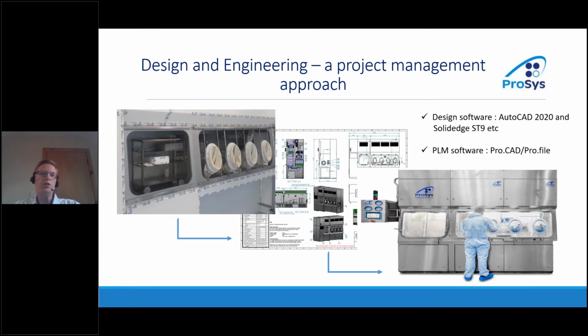So all of our design and engineering is undertaken in-house. All of the equipment that we produce is customized, engineered to order in effect. In terms of design software, it would be that which you would normally be familiar with, AutoCAD, for example, and Solid Edge. We also operate PLM software within the organization. So from a design and engineering perspective, you're looking at ProCAD and Profile. The images on the screen relate to a sample mock-up, transferable into a 3D model general arrangement drawing, which then in turn leads to our production, in this particular case for a sterility test isolator.